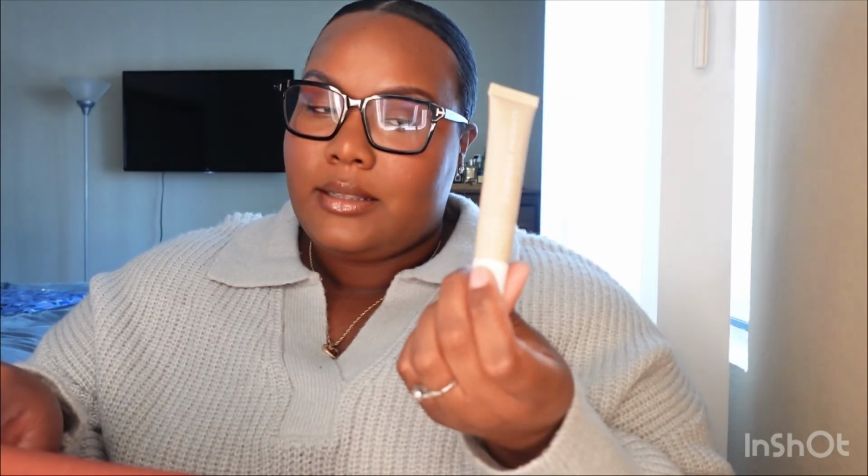Got Summer Fridays lip gloss. Dang, this is the third lip product already. I didn't even realize I had that many lip products, and I think there's more in here too. It is. Wait a minute. I got, y'all, I didn't know I had this many lip products. Unless you know I'm playing, okay? I don't play about my lips, okay?